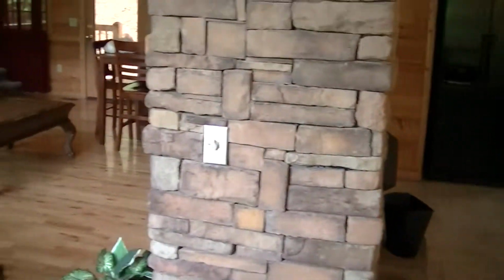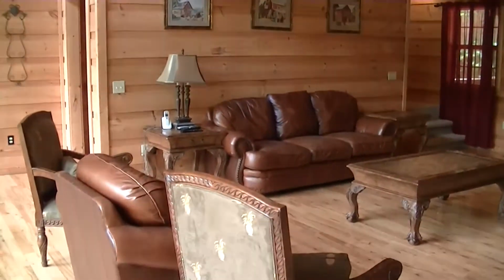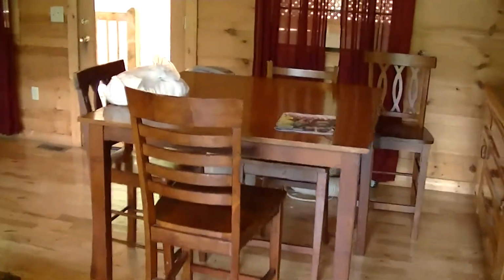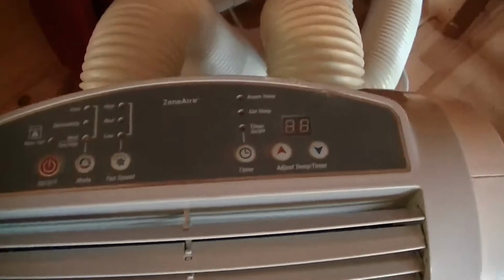I like the double-sided fireplace. This is something that has kind of bewildered me a little bit. They have two dehumidifiers in here. I don't know if it's been extra moisture or what. It's not really hooked up properly. It doesn't look like it.